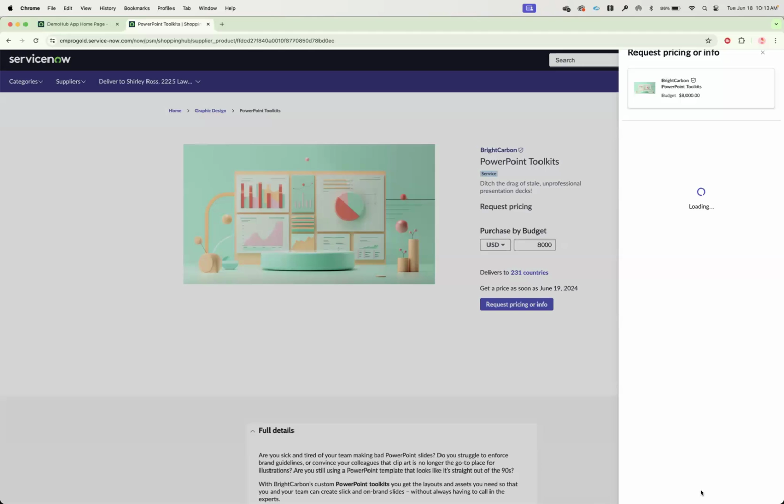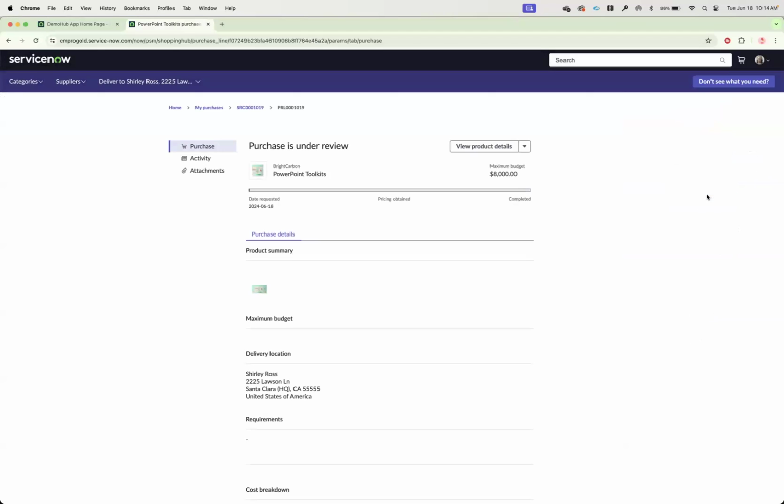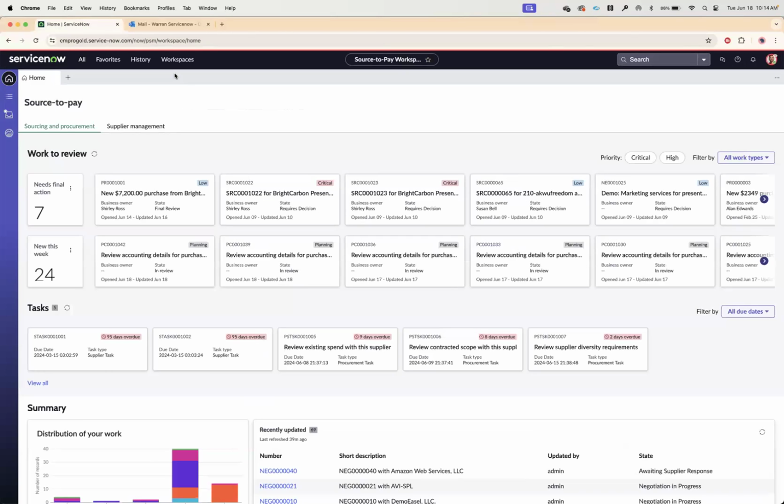All right. So from an end user perspective, it's that simple to come in here and request something from a portal perspective. She can also review what she has just done. Now, obviously, she's the end user. Now, let's see what this looks like on the back end. So we're going to transition over to Warren. And Warren is our procurement specialist. And so Warren is now going to work on the request that Shirley has just put in.